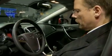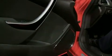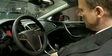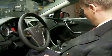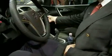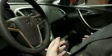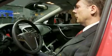The other features you can see here is lots of storage, like for example in the doors you can position a 1.5 liter bottle into the doors, in both doors. We have ambient light and storage here behind the shifter. There are 2 cup holders in the center console here. There's a huge glove box. So again, versatility, storage, etc. was one of the main development targets which we fulfilled.